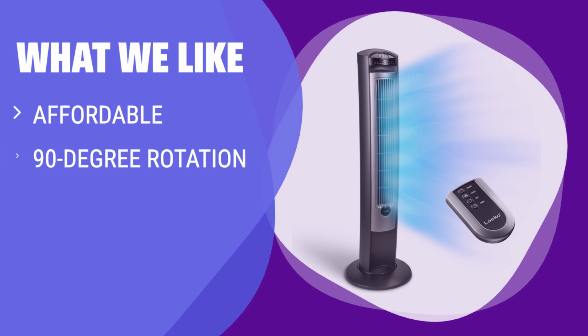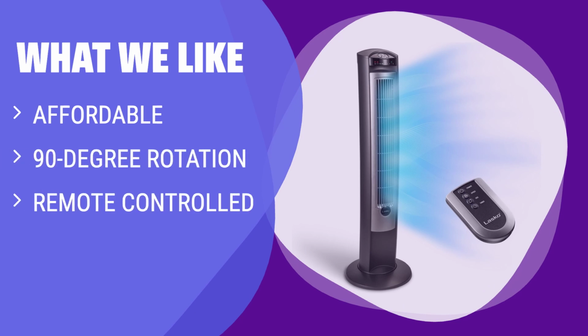What we like. If you are looking for an affordable option with versatile features like 90-degree rotation and remote control, you should consider this fan.